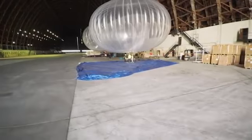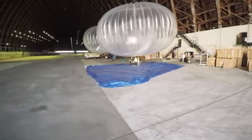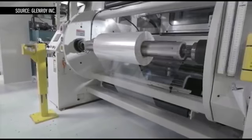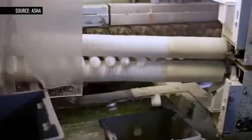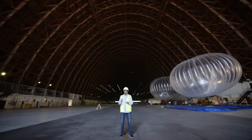Rather than reinventing and starting all over from the start, we were looking for industries where we can actually leverage information from. One of the areas we looked at was food packaging industries, agricultural industries, even down to the condom industry. And so these are the places where we need to actually figure out even the tiniest pinholes that matter can actually limit the lifespan of the balloon by like 15, 20 days.